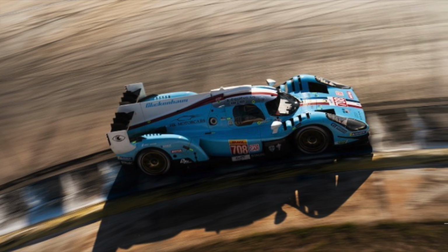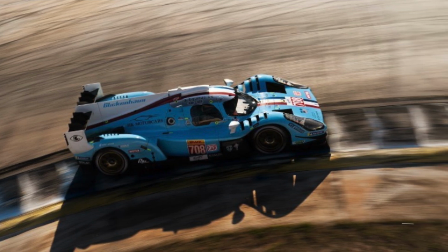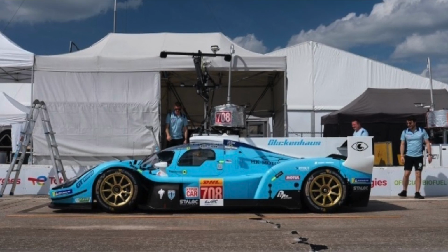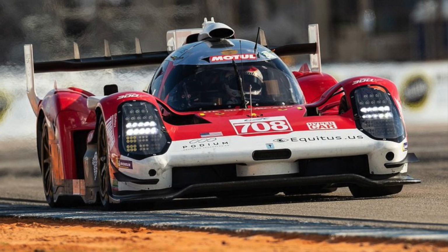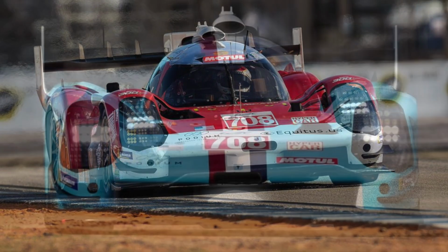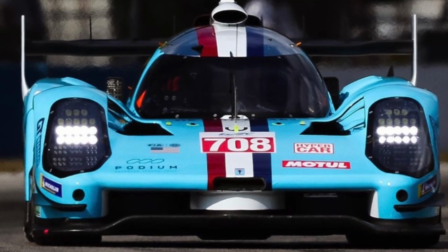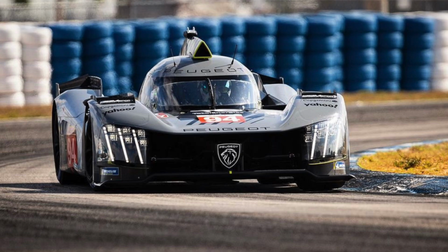As for Glickenhaus, the times weren't super competitive compared to the Peugeots, the Ferraris, and even the Porsches. However, I believe that SCG hasn't shown their true pace just yet. If we go back to 2022, the Glickenhaus 708 car set a 1:48.7 during the qualifying session. So I wouldn't take anything from the prologue. I'm pretty sure Glickenhaus is going to be up there during the weekend of practice, qualifying, and then the official race as well.